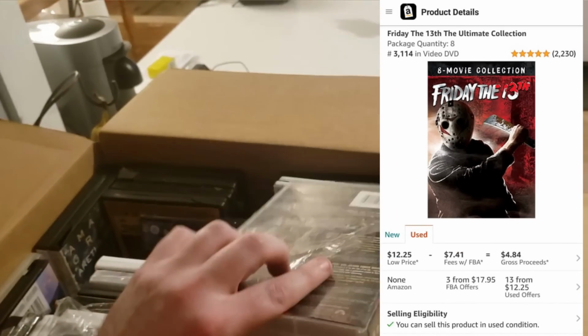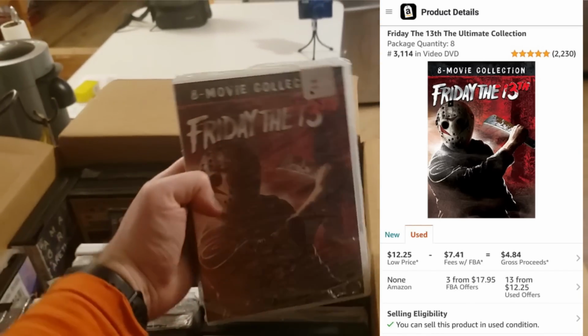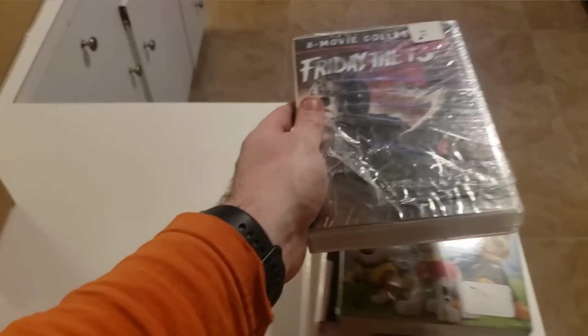Another big box set right here, Friday the 13th. Now this is an 8 movie collection. I've sold this a few times in the past. You would think this would have some value, but it honestly doesn't have much. There is money to be made in there, but only a few dollars.